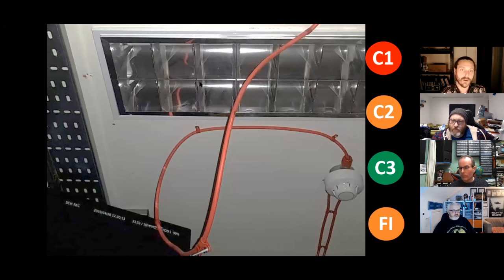But on a non-addressable system, you won't know. It will just say zone one, zone two, zone three, or whatever. So if this was used for remote indicating, that's very important for its integrity, for the operators to know there's a fire condition in there? Yeah. Right. Yeah.